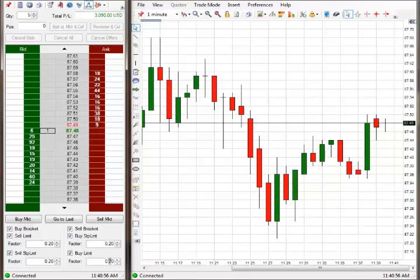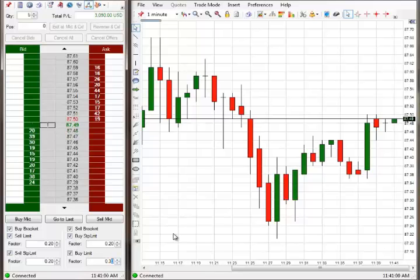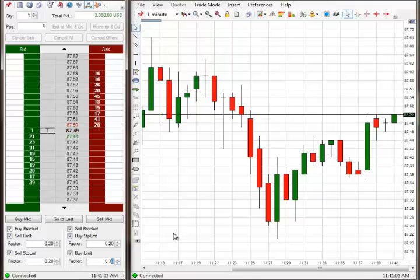We need to go for a minimum of 30. Well, actually, wait a second. 20 will get me out right at the top, double top. Yeah, but what's the bet that it's not going to break? It's going to break. It's going to break.